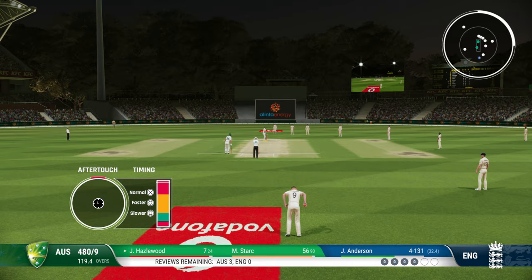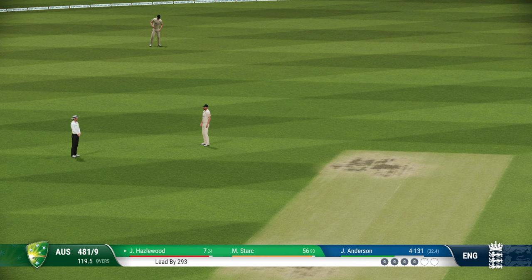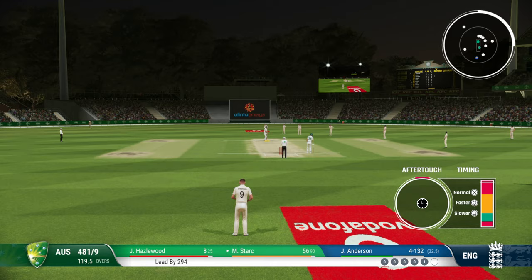Wasn't a great decision to start with. Not surprised to see the umpire's decision stand. Yep. Confident appeal. Could it be? And that one was much more convincing.